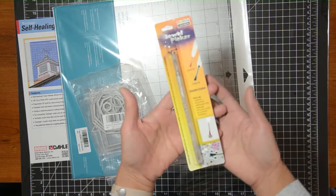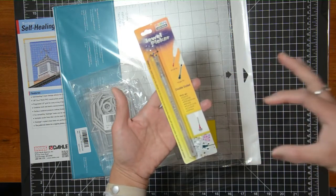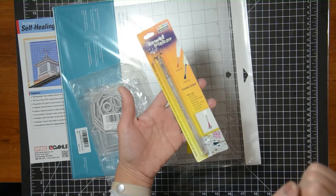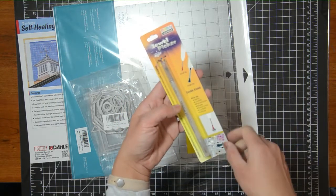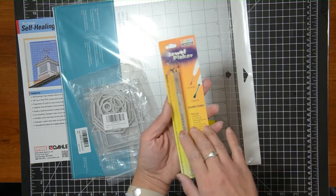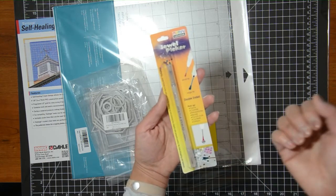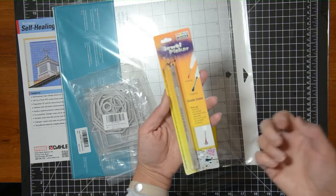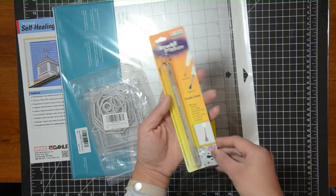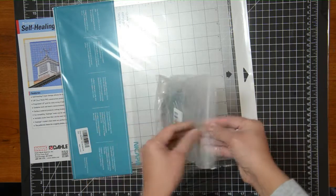The next one I got was a jewel picker. Now this one was one of those things where I just needed less than $5 to use up all of the credit that I had. And I've seen this before, people use the jewel picker, and I think there's even some that are more expensive. This one came out to like $5 or something, but especially when I don't have long nails, I get really frustrated when I'm picking sequins up. So I'm hoping that this one will work. It's from Marvi Uchida. And then this one is a set of dies.